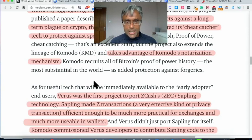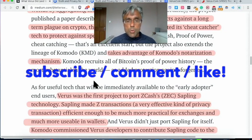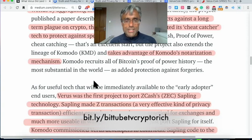A Z transaction or a Z address is a shielded transaction. You can't see what happens. There's no data to analyze. It's completely invisible. The problem with Z transactions is they use up a lot of a computer's memory. That makes using them on exchanges impractical, light wallets impractical, and mobile wallets impractical. So what Zcash did is they developed sapling technology, which made it feasible to have Z transactions happen on a mobile wallet or a light wallet or on exchanges.